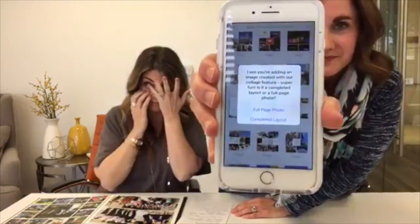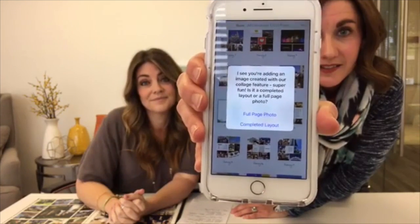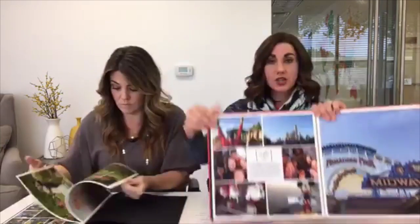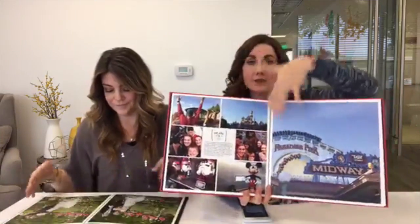Here we go. This is what we wanted. Okay, it says, I see you're adding an image created with our collage feature. Super fun. Is it a completed layout or a full page photo? Okay, now the reason that question is important is because the way that you answer it affects how that image is cropped in your book. Okay, so a completed page looks like this. It means that you created it in the Project Life app or you created it on your computer, but it's actually like a layout design.